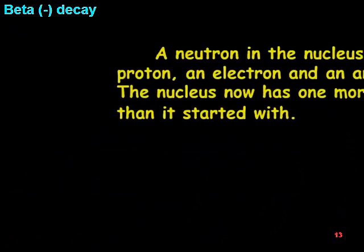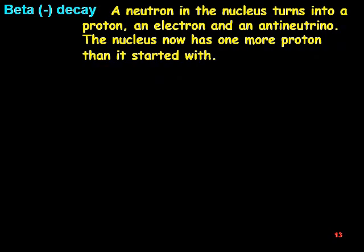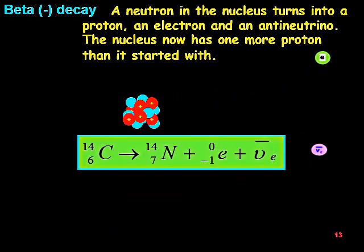Okay, so beta decay. In beta decay, a neutron in the nucleus turns into a proton, an electron, and an antineutrino. The nucleus now has one more proton than it started with. So here we go, here's an atom. It undergoes the beta decay. It emits an antineutrino and an electron. So here's an example here.